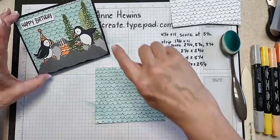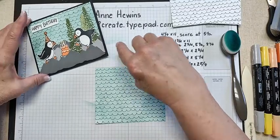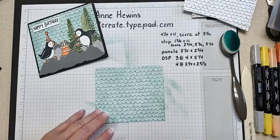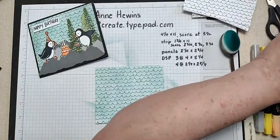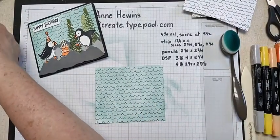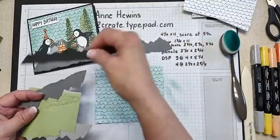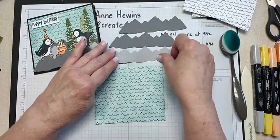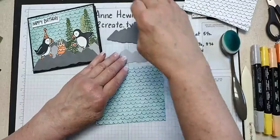So I wanted to do kind of a rocky looking area for this. So I cut out some pieces of basic gray and a piece of smoky slate. I'm going to use this on the front of the card.